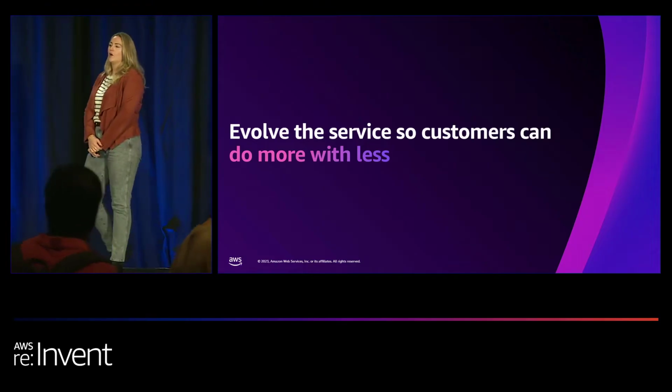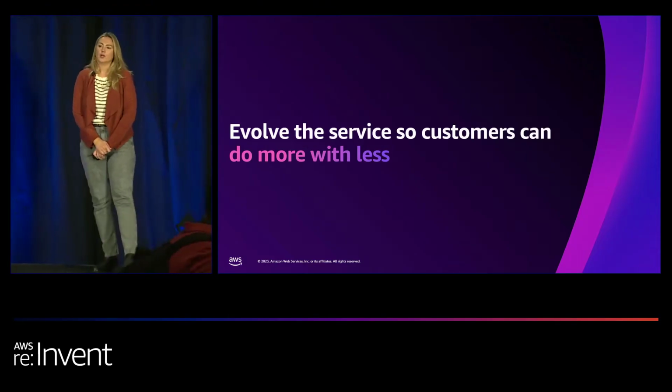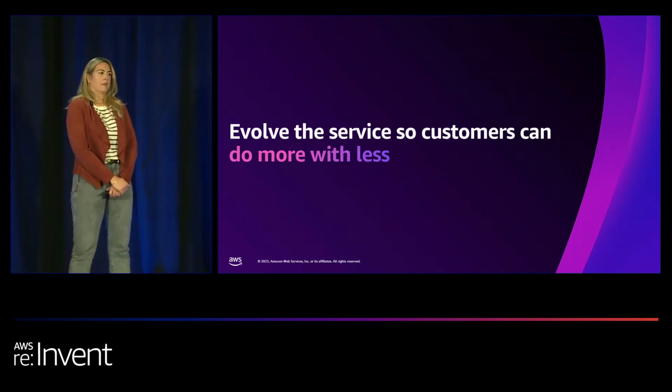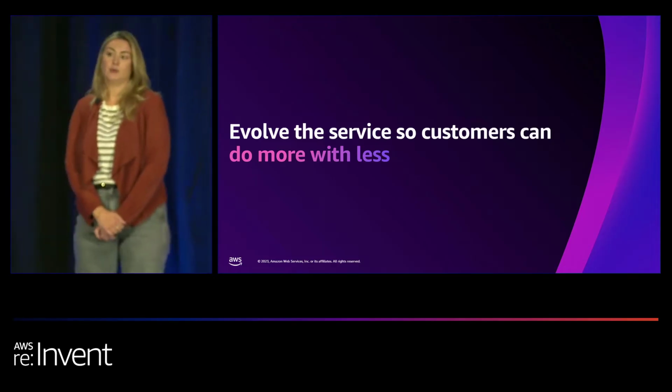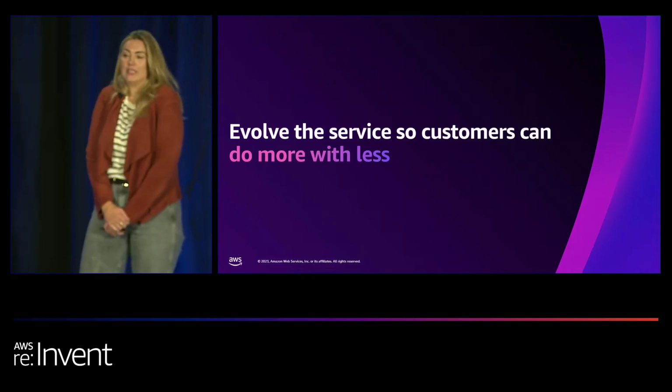So how do we evolve the service? How can we help you do more with less? This has been our guiding principle since we started AWS, really. And that's how EBS came to be.